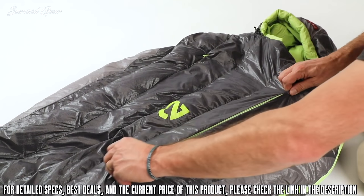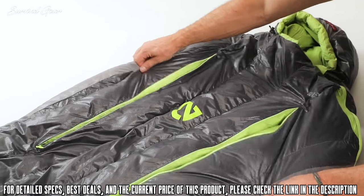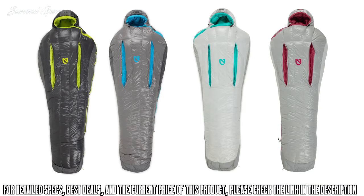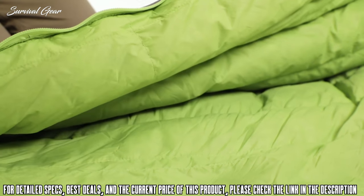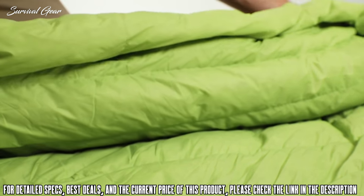Thermal gills provide greater temperature regulation, allowing users to vent body heat without letting in cold drafts, while waterproof and breathable footbox and hood protect against tent wall condensation. We're offering Kayu and Aya in both regular and long lengths, as well as 15 and 30 degree minimum temperature ratings for each, averaging a weight of 28 ounces across the series. For increased warmth and comfort, we've added a draft tube of down that follows behind our super smooth, full-length zipper, keeping warm air in and cold air out.